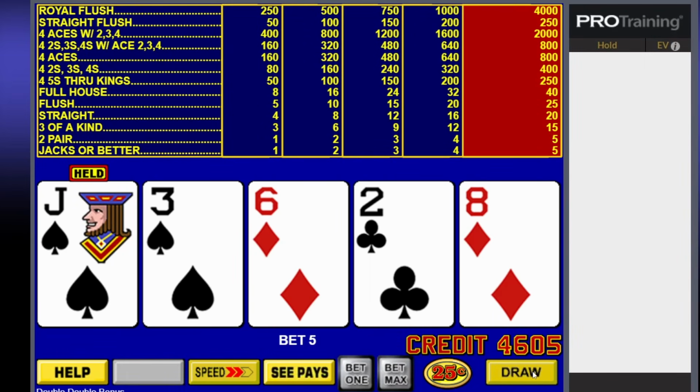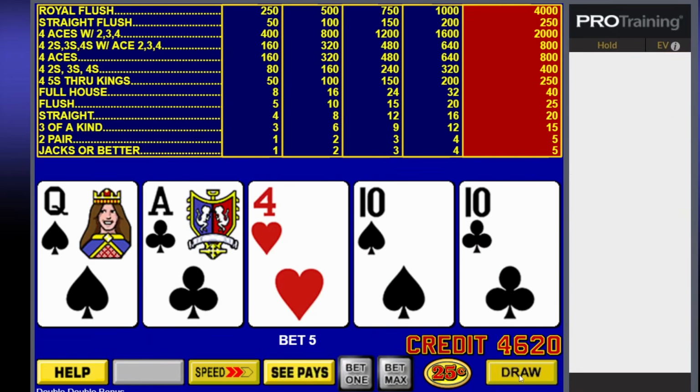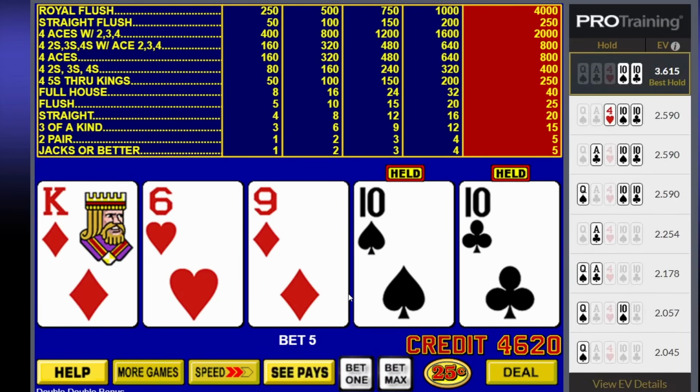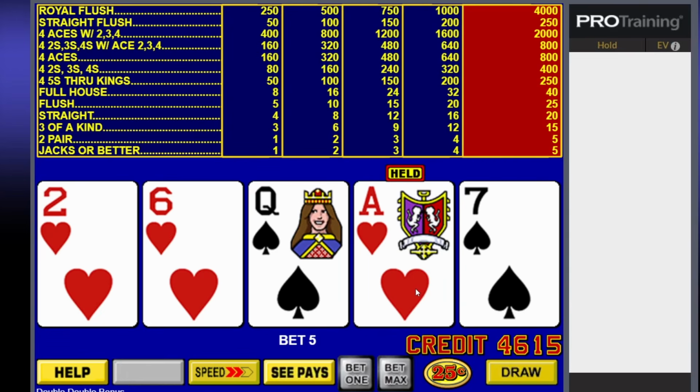Here the lonely jack. That's a nice hit. Getting a straight out of holding a jack is very nice. We'll take it. We have a pair of 10s. We're not going to miss those, of course. Ever. Ace only, because it's not suited.